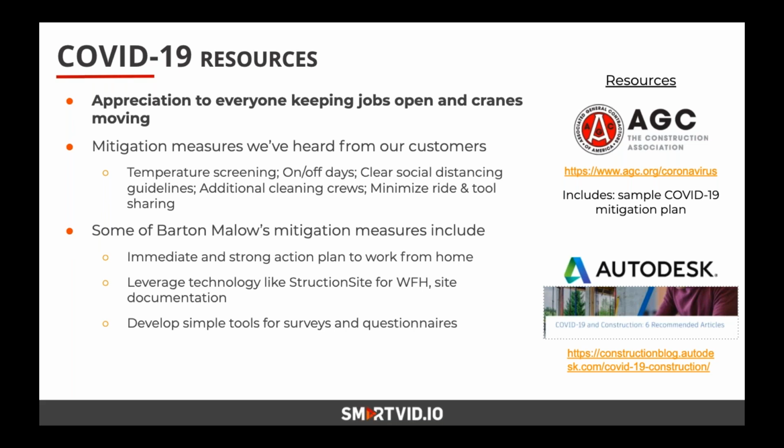These are all things that are being recommended. And actually, back to those links I mentioned, if you go, on this webinar or later, to agc.org, the coronavirus page, it's really good. They've even got a sample COVID-19 mitigation plan in Word that you can use. It's got a whole bunch of really practical suggestions. There's other resources out there too.